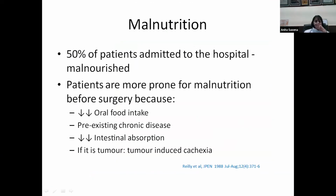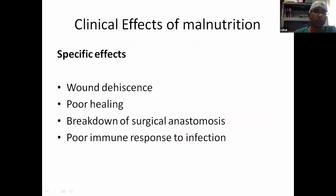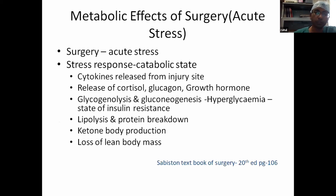So as Ashish said, 50% of patients who are admitted to the hospital usually are malnourished, and what makes them more prone to malnourishment is decreased oral intake, possibility of a chronic disease, cancer, and intestinal obstruction because of the whole disease which the patient is suffering from. And as Ashish already stated, the clinical effects are mostly related to surgical problems, that is wound adhesions, poor healing, breakdown of surgical anastomosis, and poor immune response of the patients to infection.